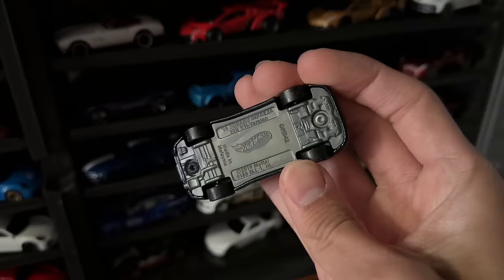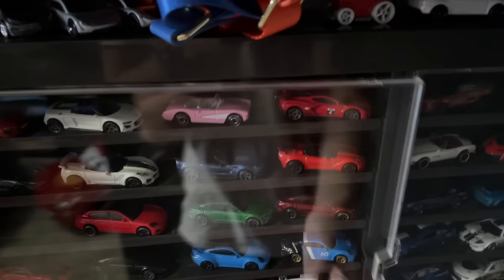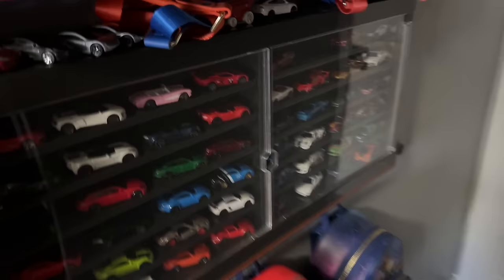Pretty cool. I always have different stuff in here. I can never decide how I want to display that. Sometimes I'll have Tomica cars from Disney, from Disney Cars in there. Sometimes I'll have character cars like from Marvel. It's always different, but that's how I have it right now. I like how that looks.